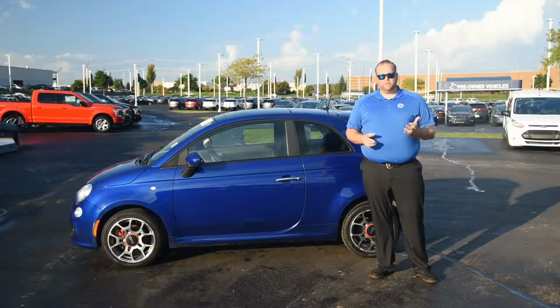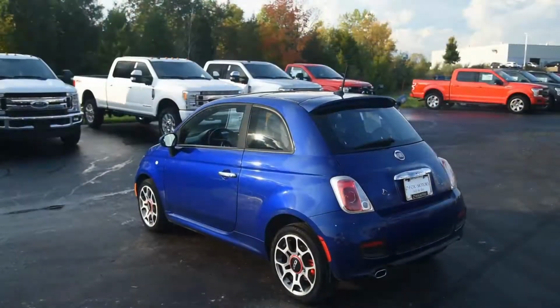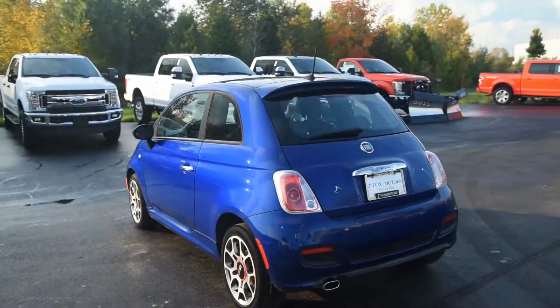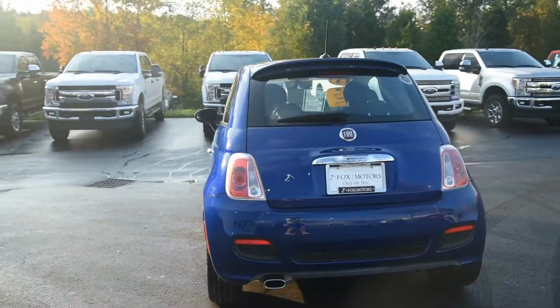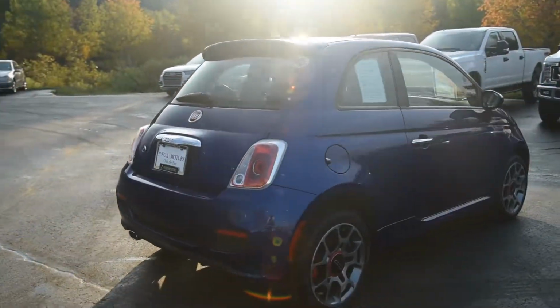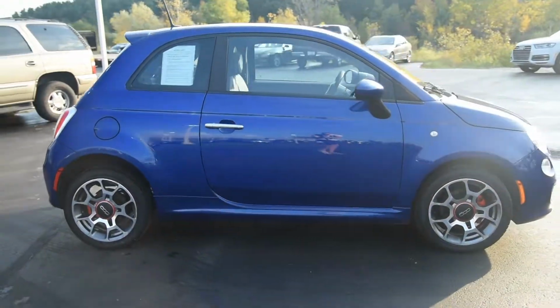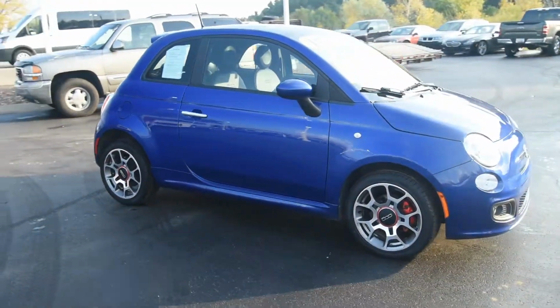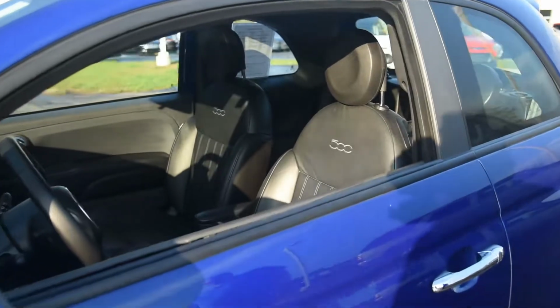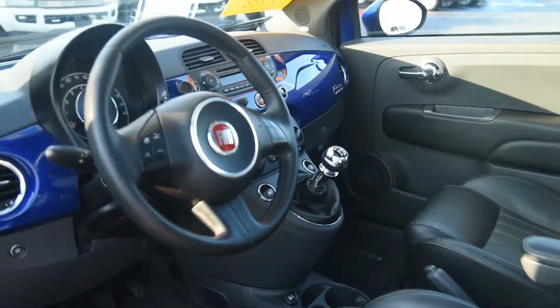They offered them in a couple of trim levels. They had the base model Pop, the Sport, which is what this is, the Lounge, the Abarth, which was the 160 mile an hour sort of hot hatch version of it, and the L, which was the four-door version of that car. This Sport version has a 5-speed manual. It's got a 1.4 liter 4-cylinder engine, makes about 101 horsepower, leather interior, power windows, power locks, some of the basic stuff you need to get around.